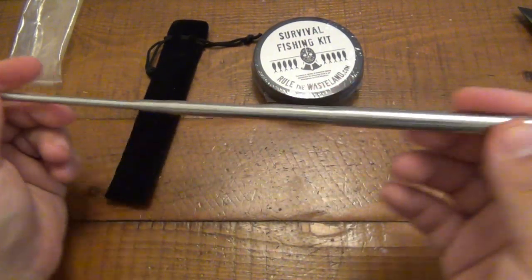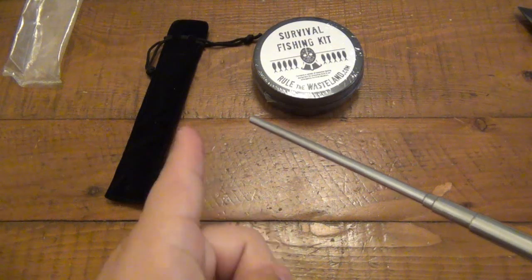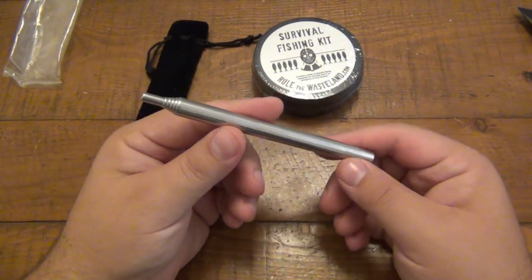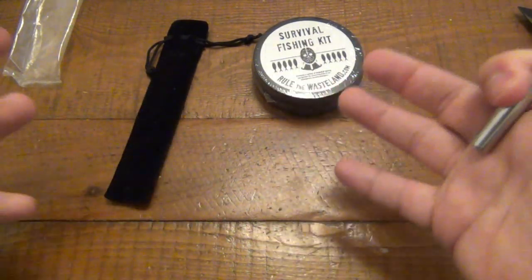And that's exactly how you would use it. You would expand it to the length that you need, blow into here, and you're gonna provide oxygen very concentrated right into the center of your fire to get it started. Even once a fire is kind of going, it's good to heat it back up. Let's say you have a bunch of embers you want to bring back to flame.